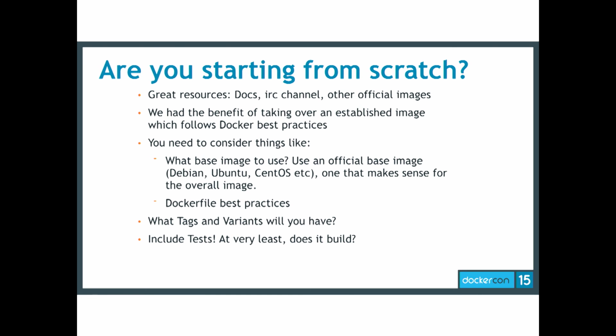Now, not everyone's going to have the advantage of taking over an official image. If you're building your own image, you're basically starting from scratch. Again, the docs and everything are really great. And because everything's out in the open, there are so many images you can look at to see how stuff is built. That's incredibly helpful. Again, we had the benefit of taking over something, so we kind of had it easy.